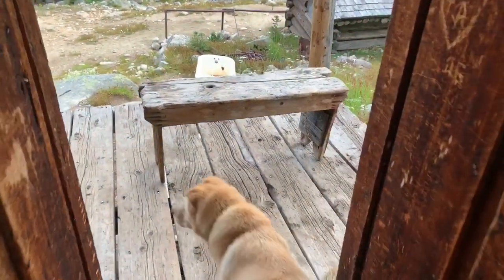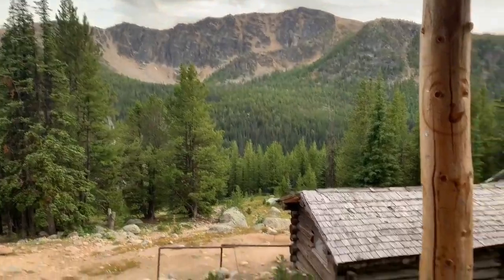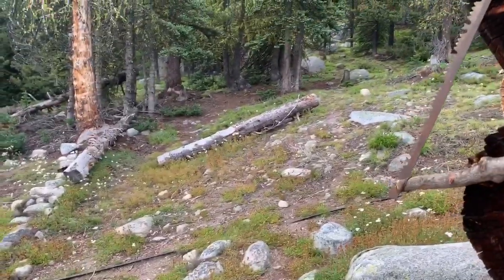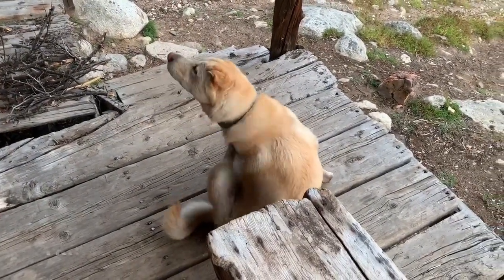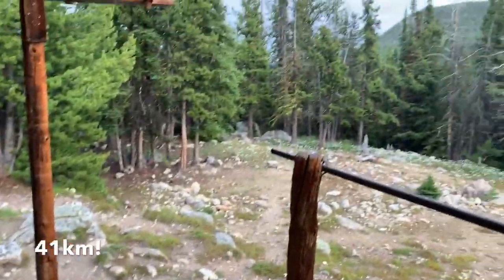I'll show you the view from the porch. This is the old tungsten mine. Nice view. It's not raining anymore, but it'll be so nice to not have to set up the tent. There's also a bathroom up there, so pretty luxurious. Kayla is a super canine. I don't know what we did today, but we've been walking since 6:30 this morning, and it's 7:30 now. So we're happy. Another day.